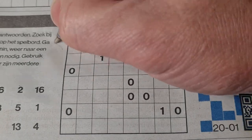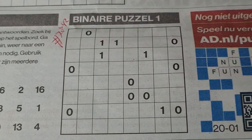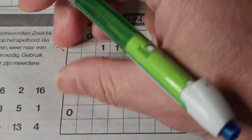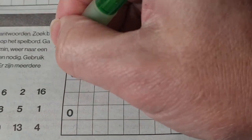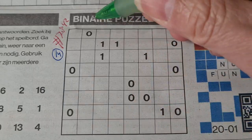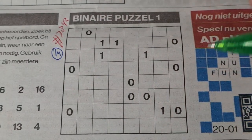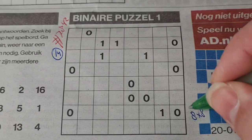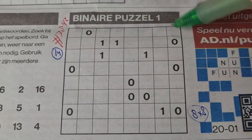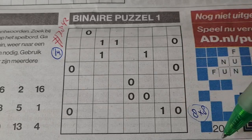Let me mark this. 7842. Before I start, I always count the printed digits. This one has 14. Not a lot. And what kind of binary puzzle is this one? 1, 2, 3, 4, 5, 6, 7, 8. It's an 8x8 binary puzzle. That means in a row or in a column there are always 4 O's and 4 1s.